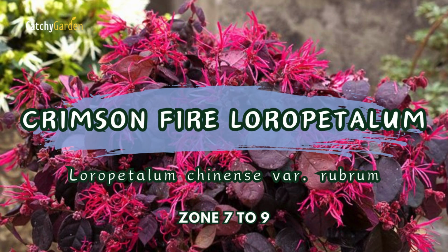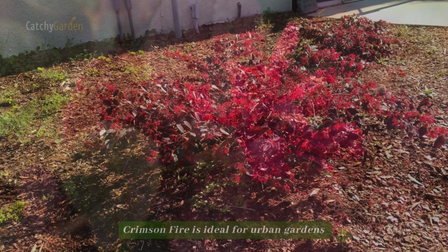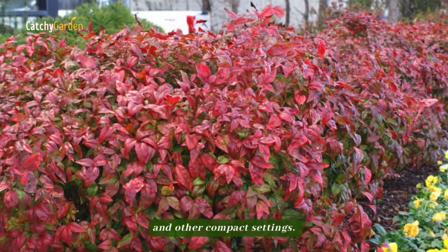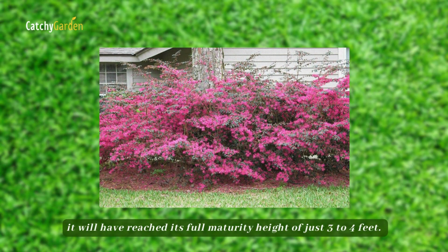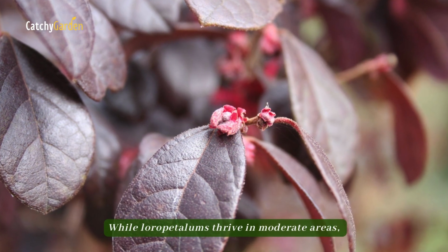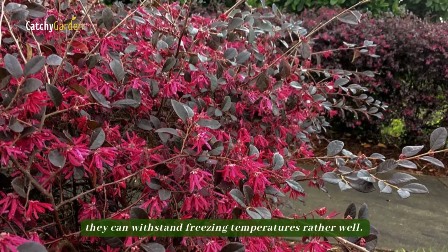Number 8. Crimson Fire Loropetalum. A gorgeous Loropetalum cultivar, Crimson Fire is ideal for urban gardens and other compact settings. By the end of its second year of growth, it will have reached its full maturity height of just 3 to 4 feet. While Loropetalums thrive in moderate areas, they can withstand freezing temperatures rather well.